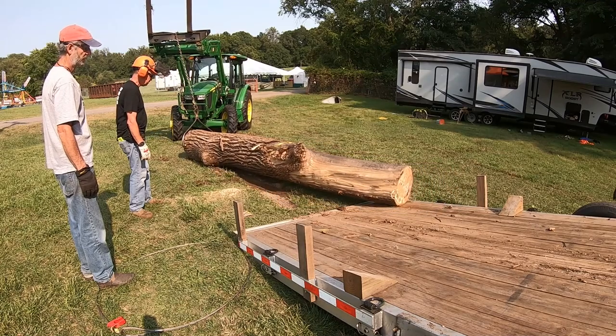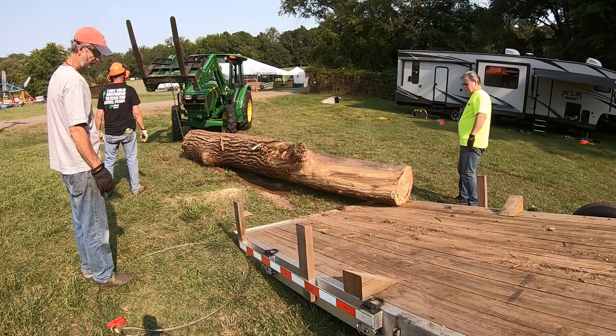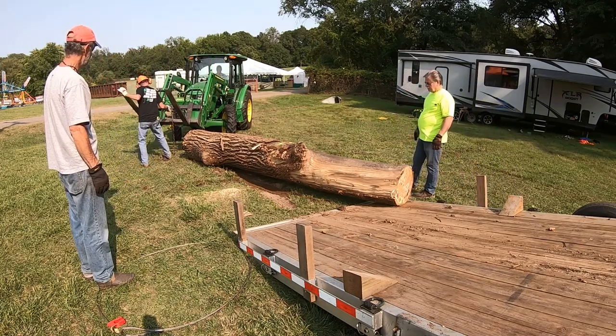So this log here, while relatively straight, is still kind of ugly. So we'll take the saw, whack off that big knob sticking out of it, and try and get some decent boards out of it.